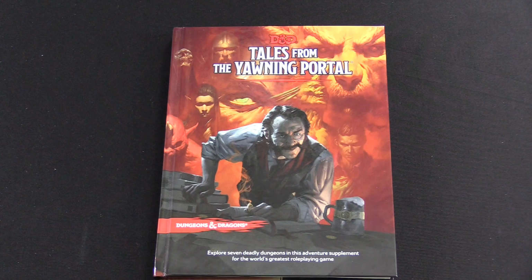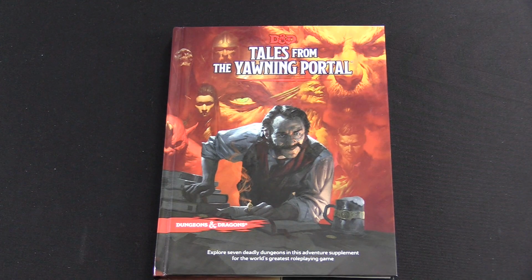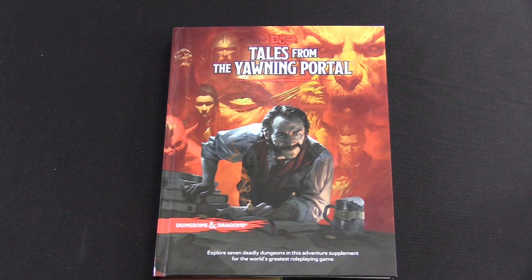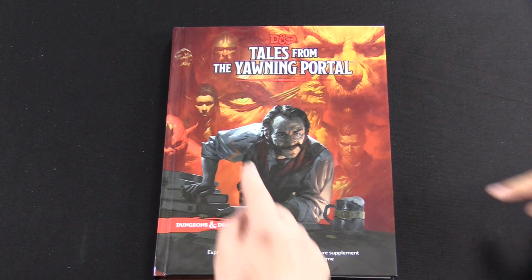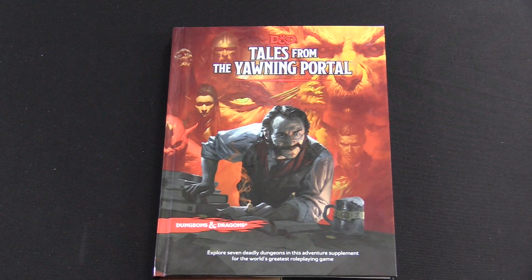So without further ado, let's quit stalling and take a look inside the new Yawning Portal. Let's go in. Tales from the Yawning Portal. I am so excited about this one, dude. We are greeted at the cover by our good friend Durnan, a former adventurer in his own right, I'll have you know, who decided to settle down and open up a very prestigious tavern. And lucrative. Yeah. The Yawning Portal is actually an entry to Undermountain, underneath Waterdeep. Fun fact. There are also some special characters on the cover. If you can name everybody on the cover, you probably should be running the game.